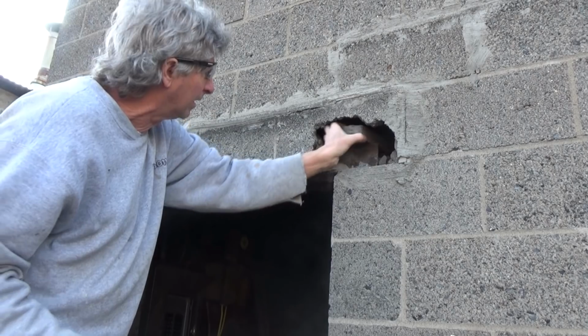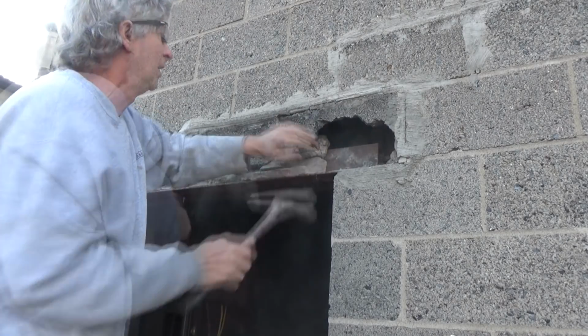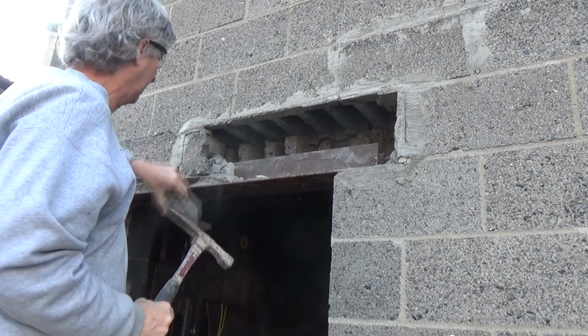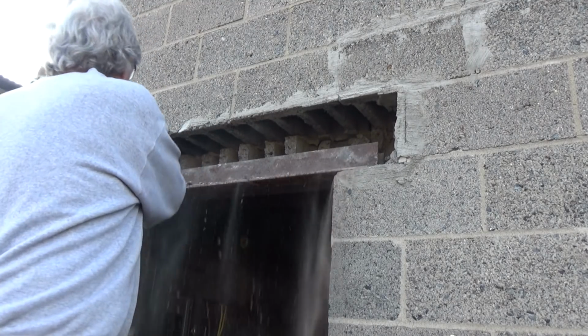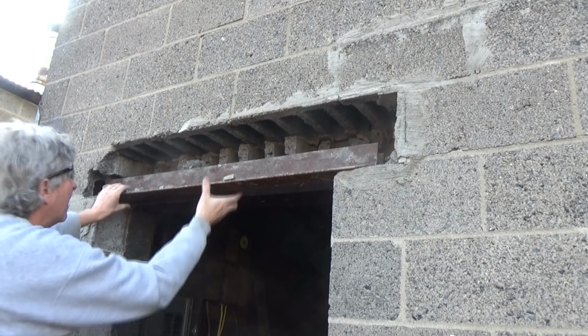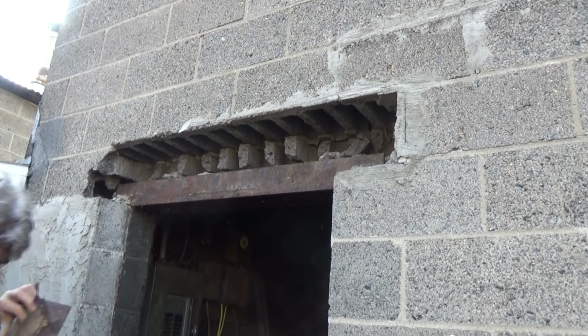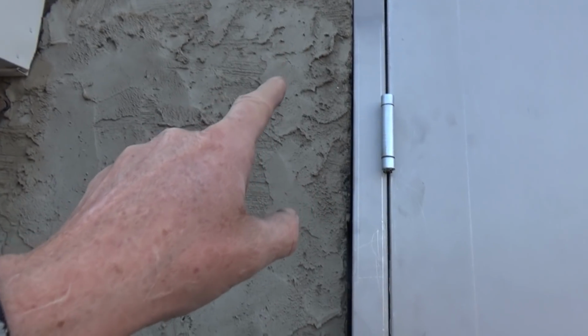All right, that's looking good. Now we're going to look at what's going on again. I got the door in, fit and dry. So I know it goes in here. I know it goes in here. And these are the things they gave me, and they fit in there and they got to lay on the block. So I got to take one, two, three blocks out and I can fill them in.